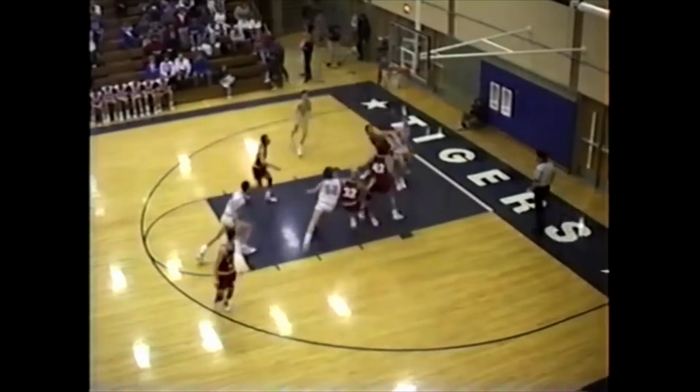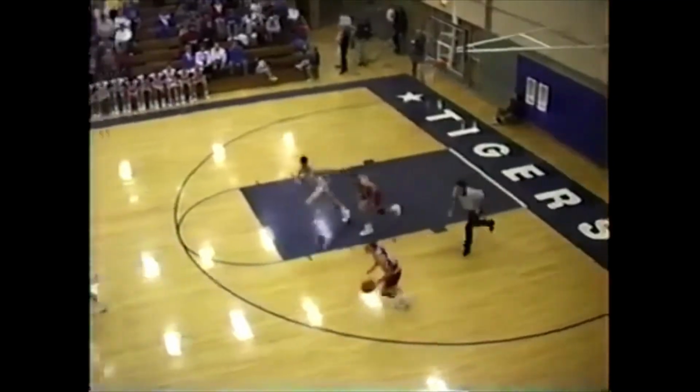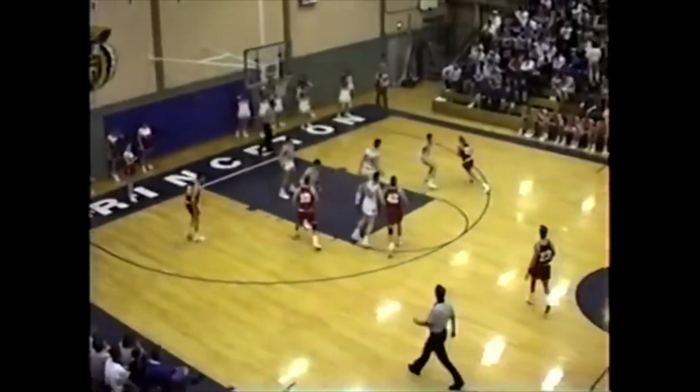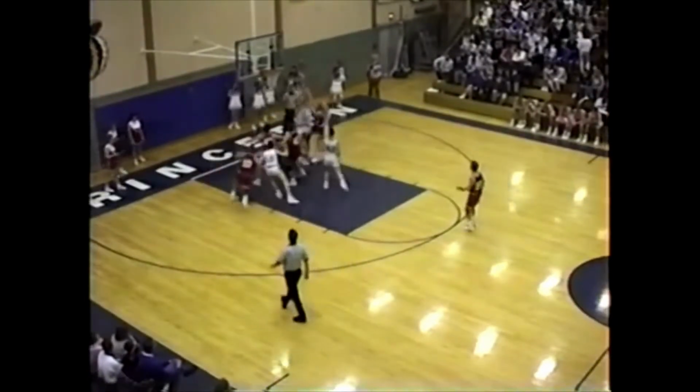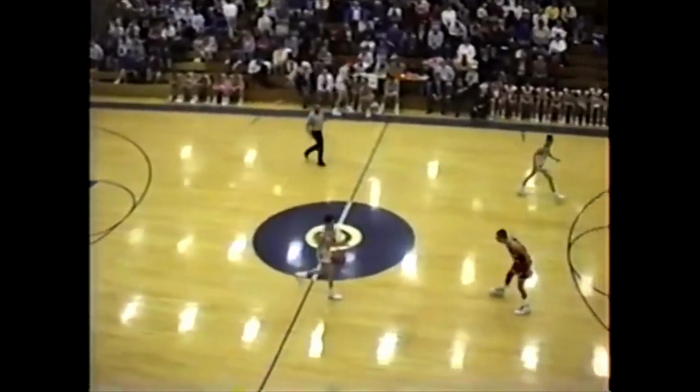Free throw line jump shot by Flagg is no good. Two Pirates are there for the rebound. Ahead to Zorn, loses the handle, gets it back, kicks it over for Bazane, drives on Marquis, triple team down low, back shot good. Pirates with four unanswered to bring it back to within 4 points, 14-10. Tigers a little flat-footed right now, Dave.